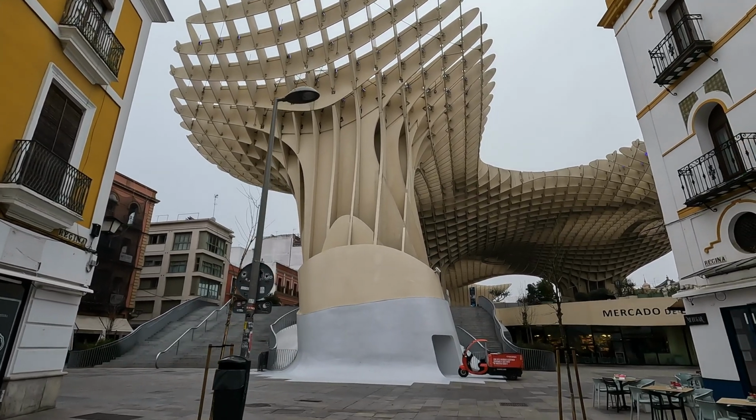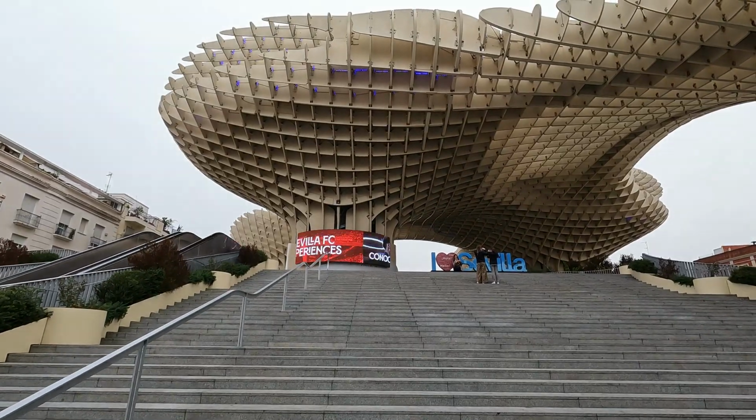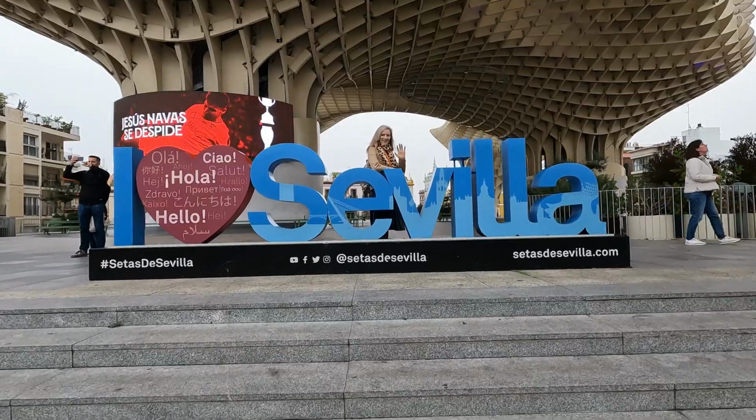It's a fresh morning in Seville and we've come to the Metropol Parasol, also known as the Setas de Sevilla, the mushroom of Seville. It's a wooden structure where you can walk to the top and around and get great views of the city. It was completed in 2011.